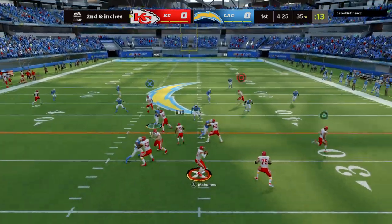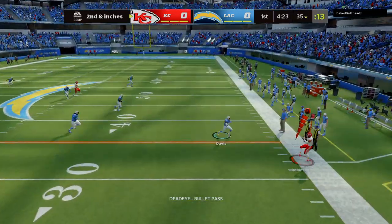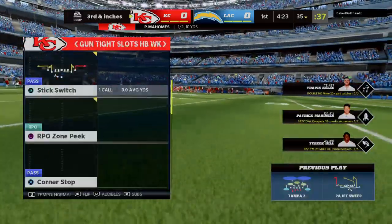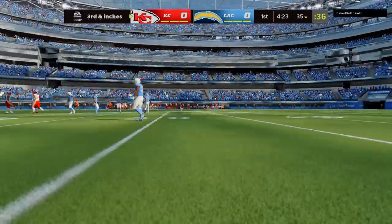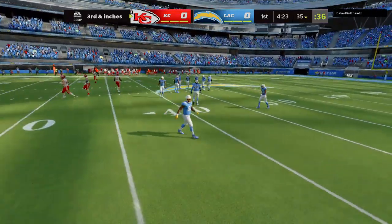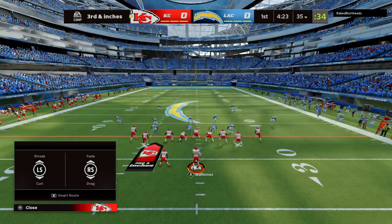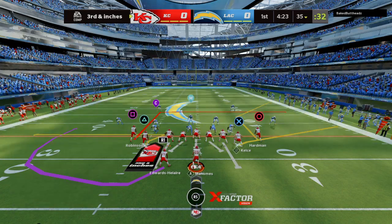On play action, it's Mahomes. And this one taken in on the right sideline, but not in the field of play. They say it's incomplete. The throw led him a little too far. It brings up 3rd down, an early test for this defense. Here we go on 3rd and inches.